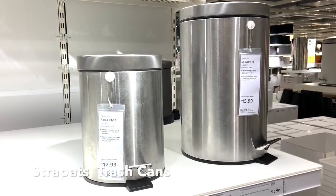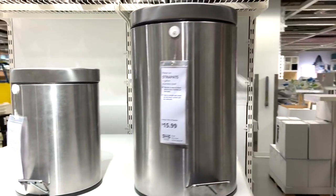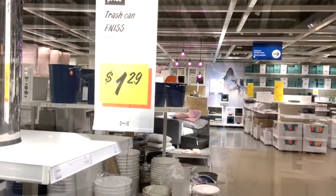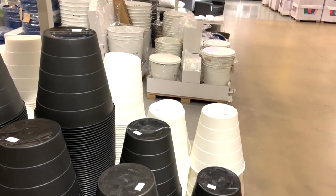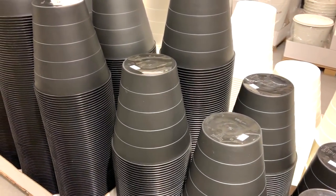IKEA actually has a pretty big variety of trash cans, including the Strapots line, which is a metal trash can, two different sizes with a pedal, which works great with the lid. There's also this really affordable Frisch trash can for only $2 available in black and in white. I like this one the best.